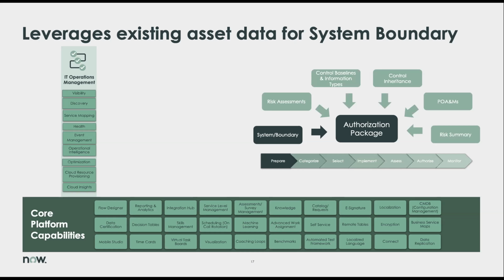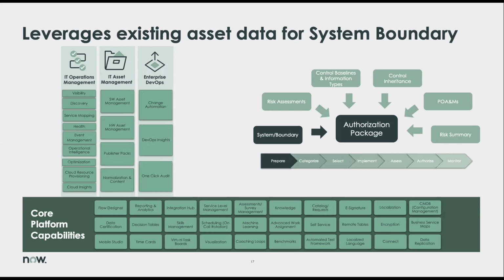Because understanding the assets that we own and understanding how they relate to one another is extremely important when we're defining the authorization boundary. Along with IT operations management, we have IT asset management that allows us to do further inventory and further categorization of both our software and our hardware through the software asset management offering and the hardware asset management offering. And finally, RMF is meant to be deeply embedded within the software development lifecycle.